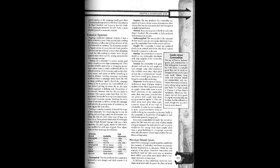Needed. The commodity is in great demand, and even the rich might not have enough. Large cities experience this condition most often when short of food due to environmental hazards. Merchants travel great distances to bring the commodity to the area. Desperate. Food in times of famine, medicine in times of plague, weapons in times of war. There is great need and no supply.